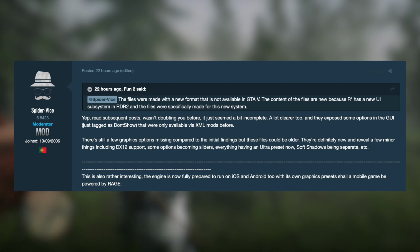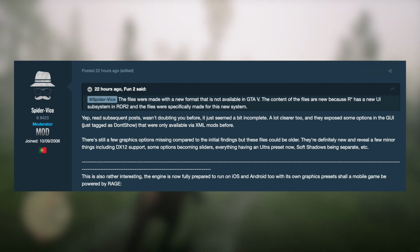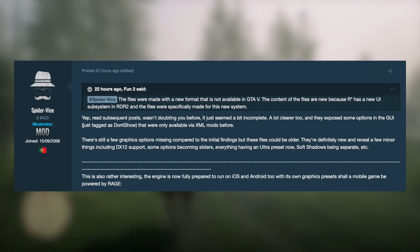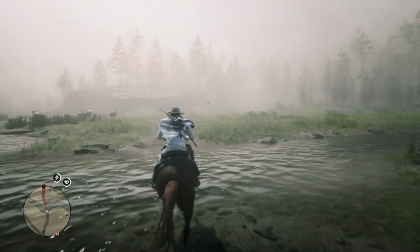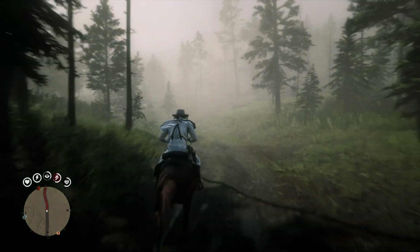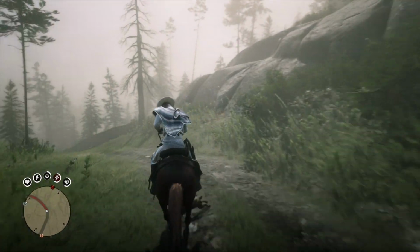Now, I think the most interesting point comes at the very end. He says, "This is also interesting. The engine is now fully prepared to run on iOS and Android too, with its own graphic presets, shall a mobile game be powered by Rockstar's engine, which is what Rage is." So how interesting is that? It looks as if some of the files were specific to run on mobile devices, on iOS for an iPhone and Android devices. That is really cool. So could we also see Red Dead Redemption 2 coming out for mobile devices as well? We know how popular mobile devices are.